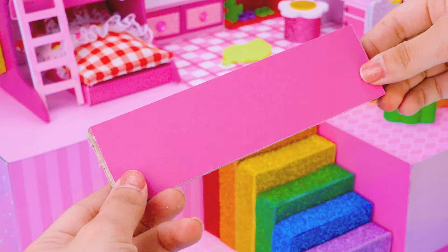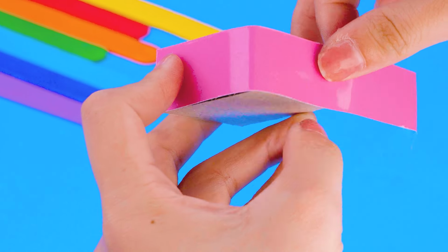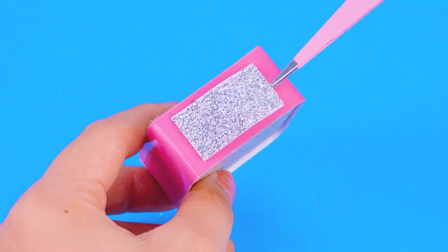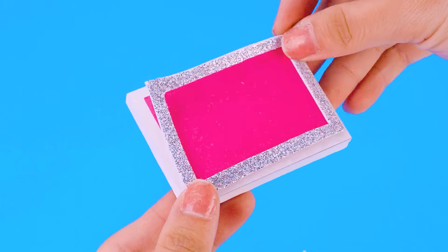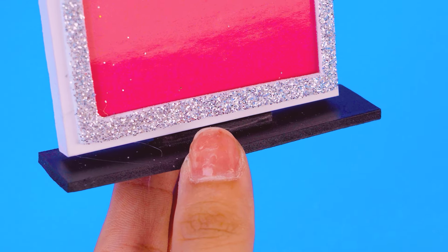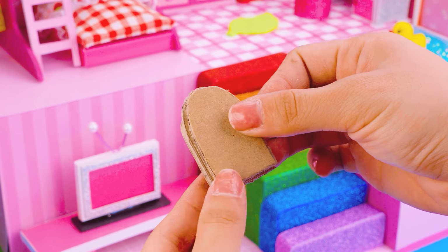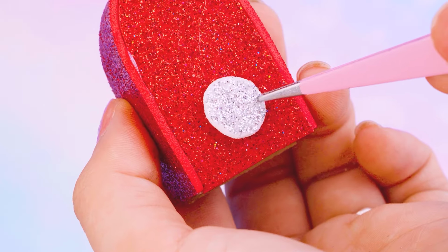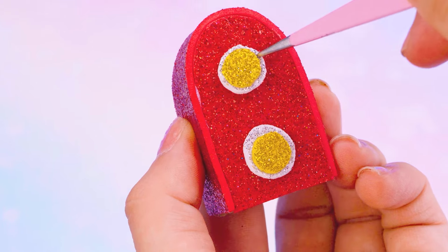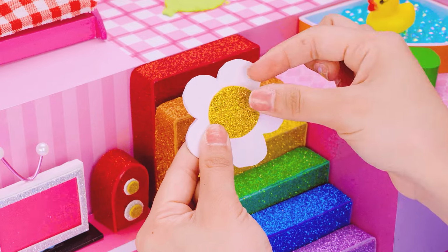Finally, I will make the living room. There is a television shelf for the TV to stand on. Next, I will make the TV and loudspeaker. Chair.